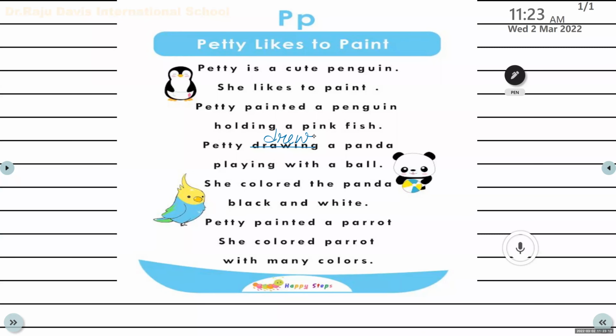Betty is a cute penguin. She likes to paint. Betty painted a penguin holding a pink fish. Panda playing with a ball. She colored the panda black and white. Betty painted a parrot. She colored the parrot with many colors.